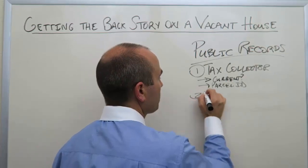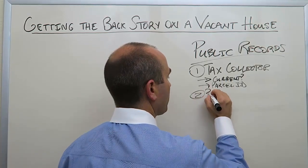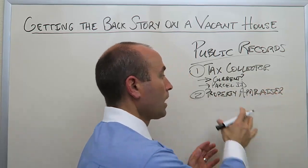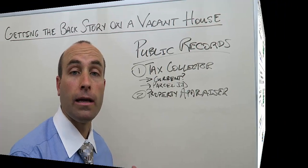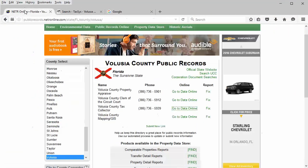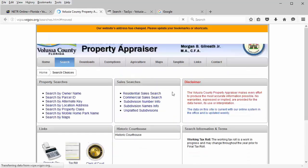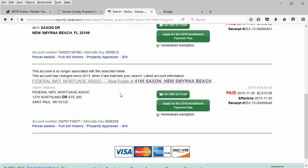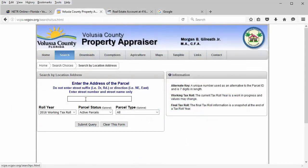Okay, so the second public record we're going to look at is the Property Appraiser. And let me take you inside of what a Property Appraiser website looks like. This particular service gives us a direct link to the Property Appraiser, but we can also go to it from here. So we can get to the Property Appraiser right here through NETR Online. And here you can search by owner name, parcel ID. And that's another good thing about having access to this information at the tax collector level, is it typically shows you a parcel ID. And this is where you can type in that information.